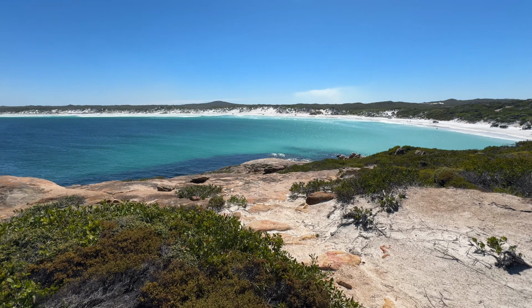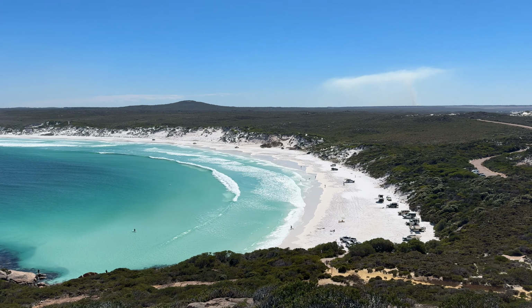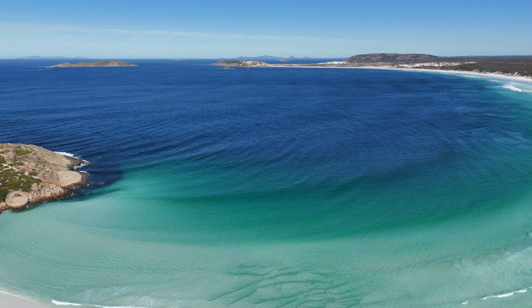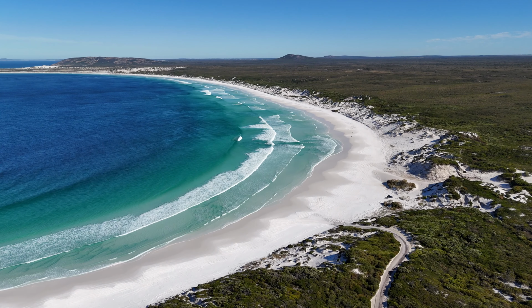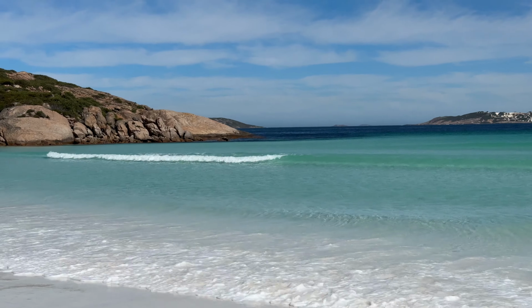Top tip, there is a hike to the left. It's a short hike, but you can actually walk up the hill and get some great viewing points of the beach. So I'd highly recommend doing that. And yeah, as you can see, the color of the water here is just incredible. Cape Le Grand National Park is known for having some of the best beaches in Australia, and it really lives up to the hype. So would highly recommend this one.